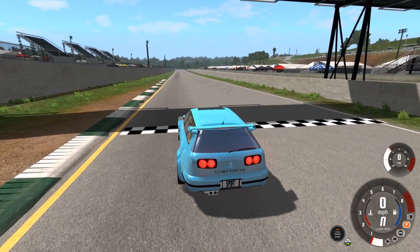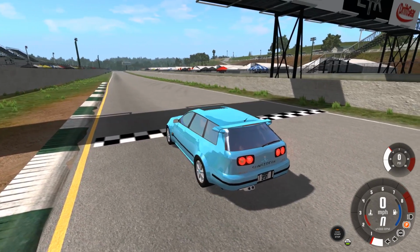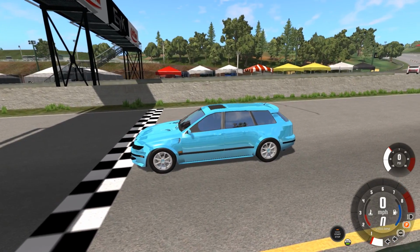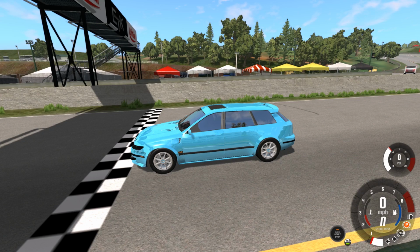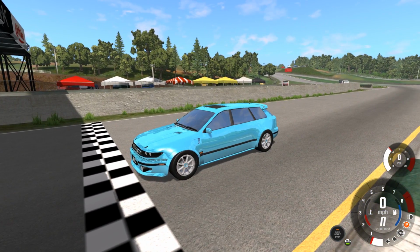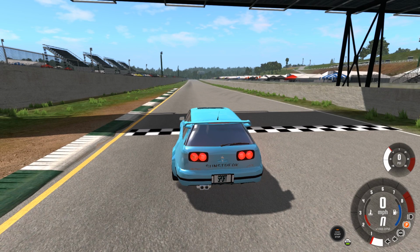Now, it's not really super fair to put the Sunstreak against the protein just because that thing is insane. Like, it's just built with more horsepower in mind, right? Whereas this is, I'd say, a more reasonable amount of horsepower. I expect this car to be surprising. So let's see how it does. 137 is the time to beat. 3, 2, 1, go.